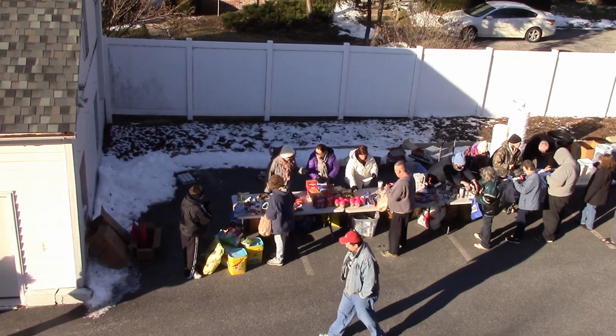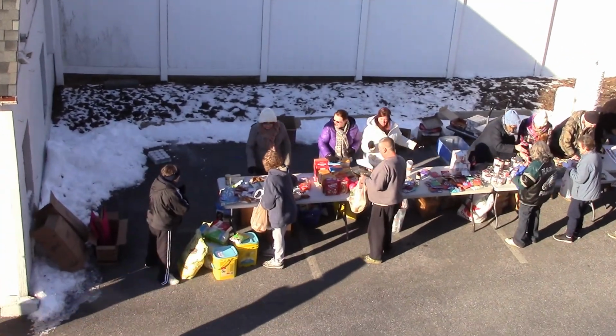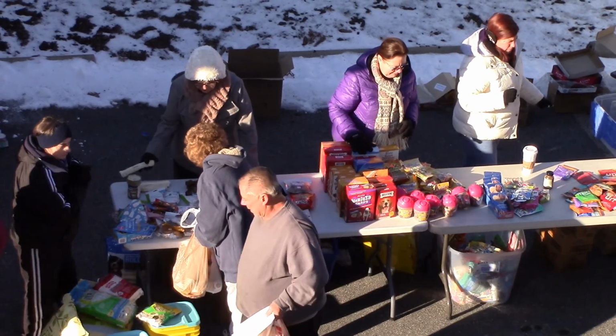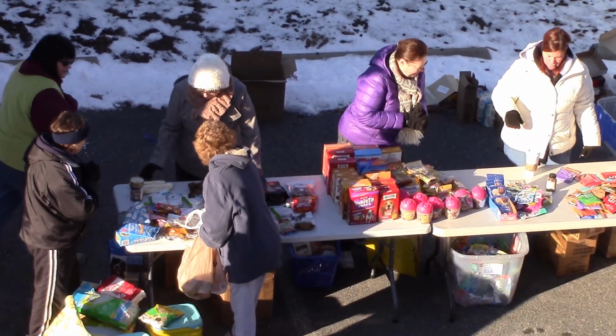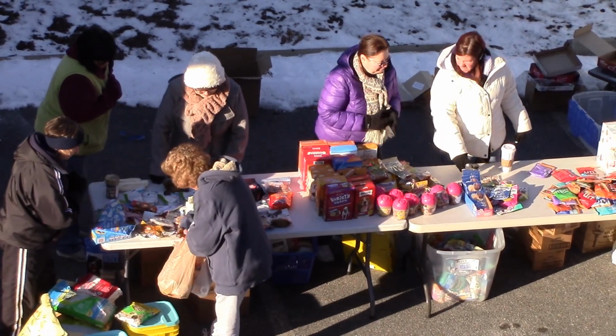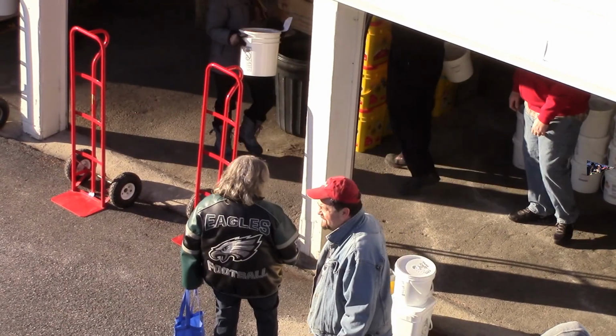Then they will get a little slip of paper, and on that slip of paper is exactly how many cans of food and buckets of food they're supposed to get. But we also have a nice little line table, buffet style if you will, where people can pick up some free treats, toys, things of that nature, because we have so many things that are donated to us, we feel it's just that much important to give all that stuff back.